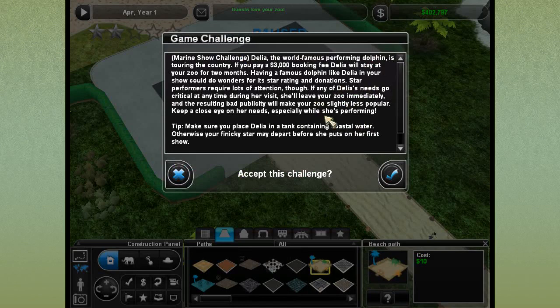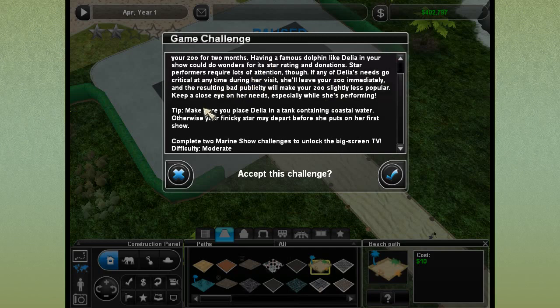Marine Show Challenge. Dahlia, the world-famous performing dolphin, is touring the country. If you pay a $3,000 booking fee, Dahlia will stay at your zoo for 2 months. Having a famous dolphin like Dahlia in your zoo could do wonders for its star ratings and donations. Star performers require lots of attention, though. If any of Dahlia's needs go critical at any time during her visit, she'll leave your zoo immediately, and the resulting bad publicity will make your zoo slightly less popular. Make sure you place Dahlia in a tank containing coastal water.